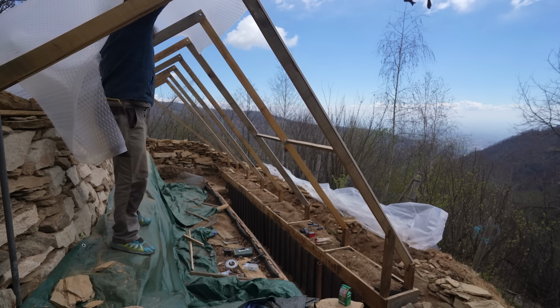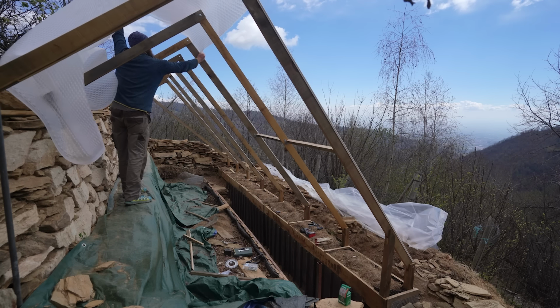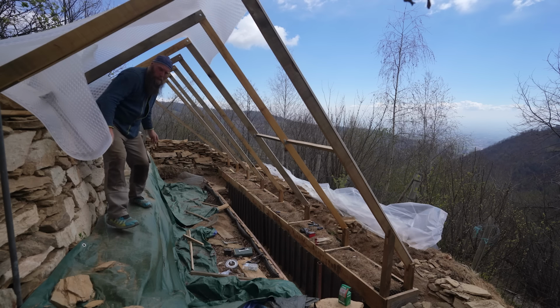Since my wooden construction is not of optimal precision, B-grade timber is not always straight, it took minutes rather than seconds to install, but that is not a deal breaker.